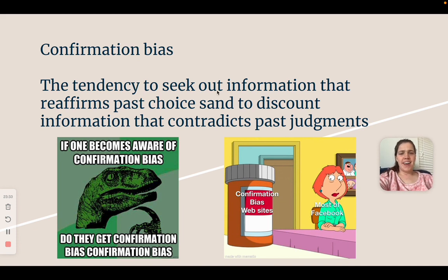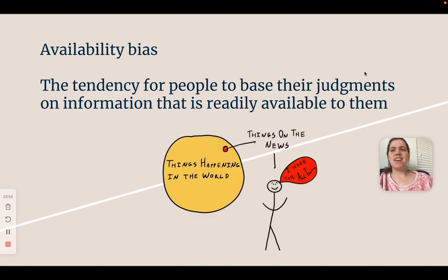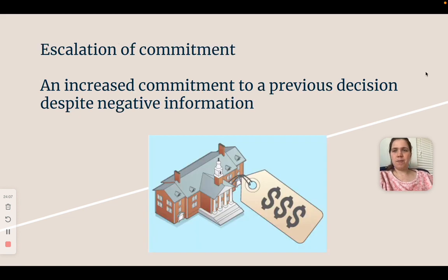Confirmation bias. So this is the tendency to seek out information that affirms an idea that you already have. So if one becomes aware of confirmation bias, do they get confirmation bias? Oh, that's so funny. Okay. Availability bias. So this is a tendency for people to base their judgments on information that is readily available to them. So whatever information you have, you think, okay, that's the truth because I have it, it's available.